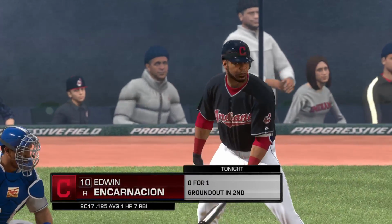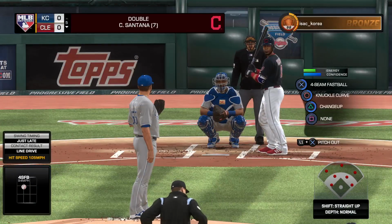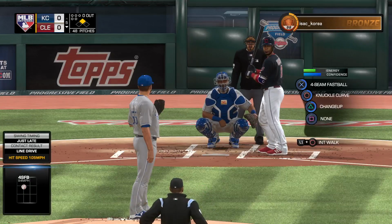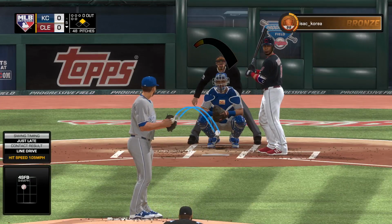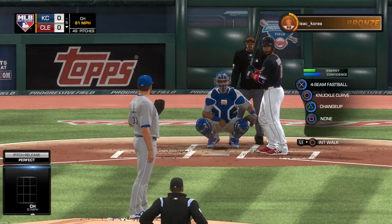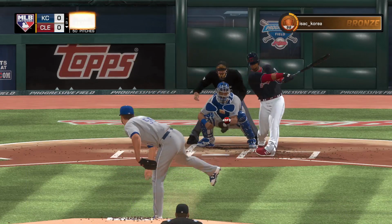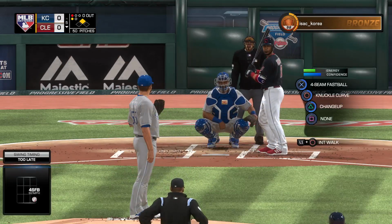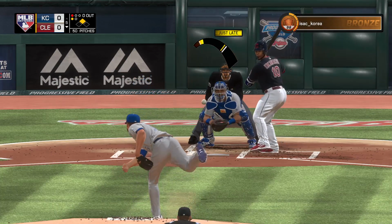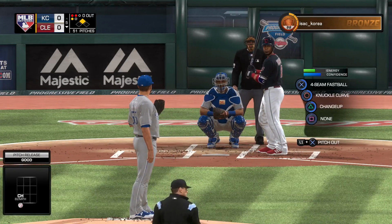Now to the plate, Edwin Encarnacion. He's 0 for 1 after grounding out in his only trip to the plate so far. Here comes the first pitch. And a changeup here, but that's taken low in the dirt for a ball. For Santana, that's now 7 doubles for him on the season. Swing and a miss for strike 1. Getting a few steps off second there. Now the pitch. And did he go around? No, he did not. Ball 2.